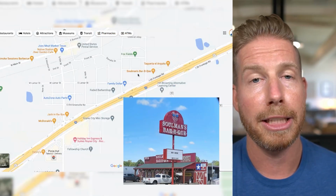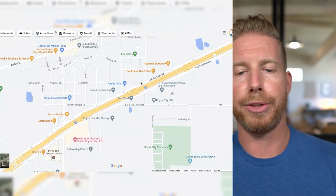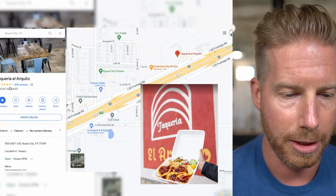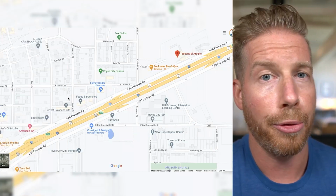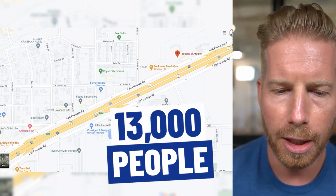Now here, Soul Man's Barbecue, that is a good place to eat right there. That's a pretty popular barbecue spot out here in some of these smaller towns. Soul Man's Barbecue, you got Taqueria, so probably some good Mexican food. I haven't been there, but I would assume, let's see, well, it's 4 stars out of 300 reviews, so that's probably all the 300 people that live in Royse City. But actually, Royse City has a population of around 13,000, so a little bit more than that.